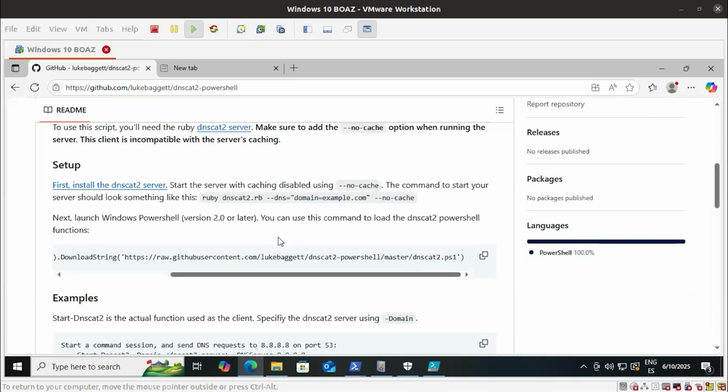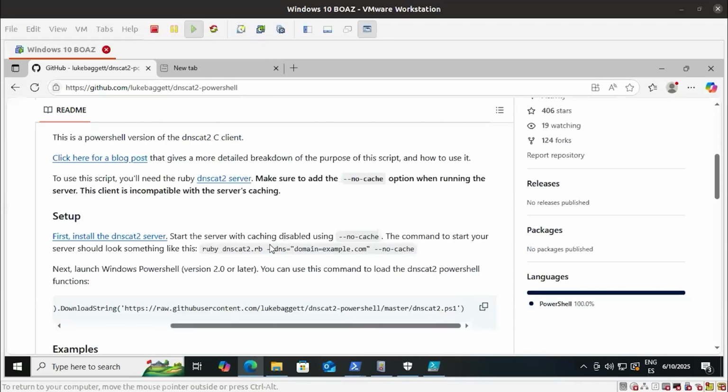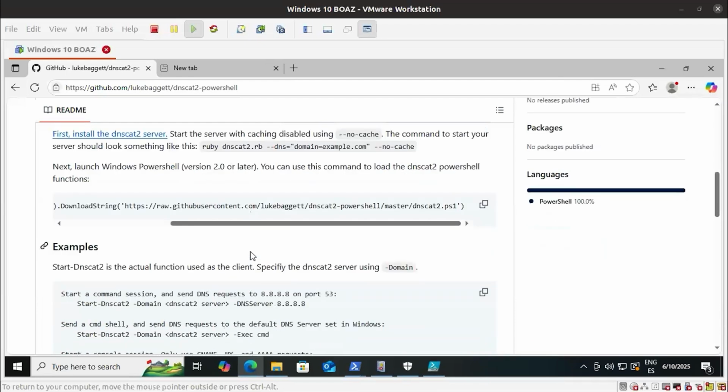Why PowerShell? Because it is maybe the most powerful scripting language for Windows. It is present on all devices by default. It executes and saves all the code in memory, so it is capable of leaving no evidence on the machine. And it also contains multiple functions that we can use to interact directly with the operating system. So for the attackers, it is a very powerful tool.